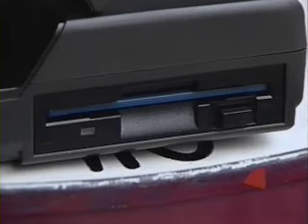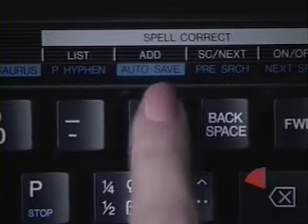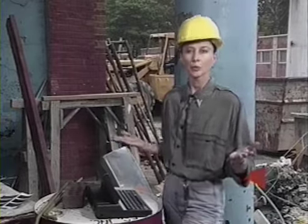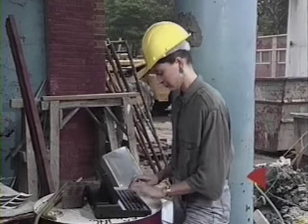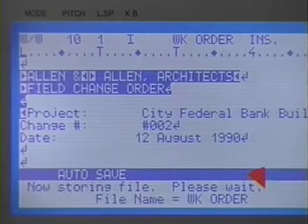To use autosave, first make sure you've inserted a formatted micro floppy disk. Then turn autosave on by pressing code 1 plus the equal sign key. You'll see autosave written above the key. The laptop asks you to name your file. Let's name it work order. Now press return. You can retrieve it later under that name.